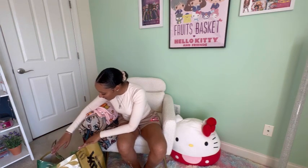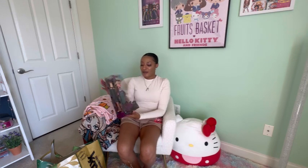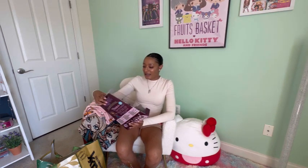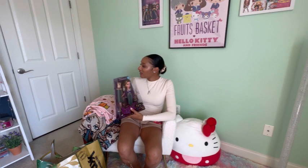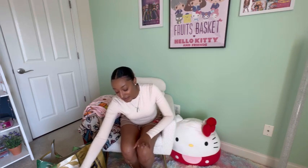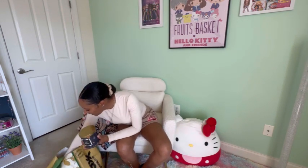Now, you guys saw in Target, I grabbed Fiona because I feel like her look is very much fall-esque, and I think she would look really cute on the shelf along with my Hayden Williams Collector's Bratz, the Yasmin one. I got two more candles.